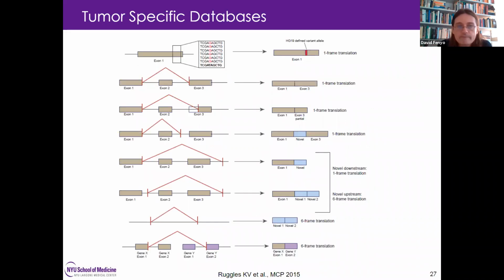The way we create these tumor specific databases is that we just enumerate all the possible changes in the protein sequence that the genomic changes can lead to. So for example, we can have a single mutation that will lead to a single amino acid change. We can have different alternative splice forms.